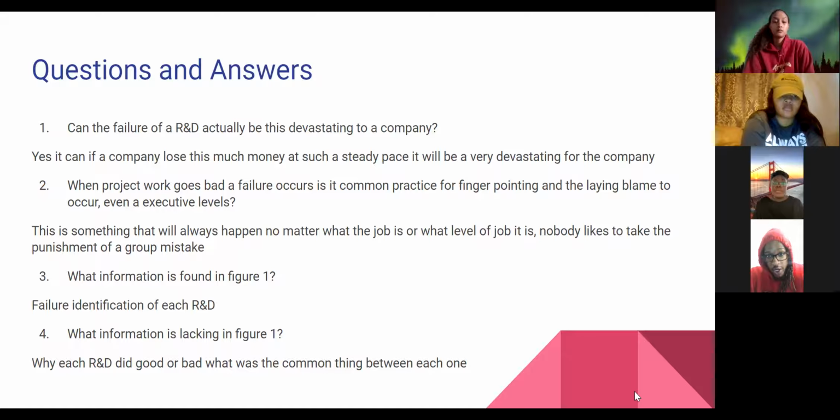When a project goes bad, or a failure occurs in common practice, does finger pointing and blame happen? Yes, even at the executive level, finger pointing and blaming will happen when you put a group of people together and then try to single out punishment. Nobody in that type of area will want to take on the punishment for something that others did. So anytime like that, you'll want to try to separate everybody and give everybody a separate goal so you can establish who did what.